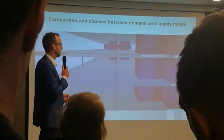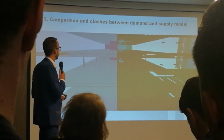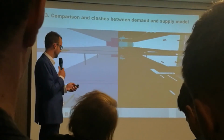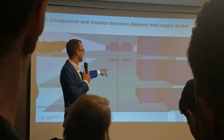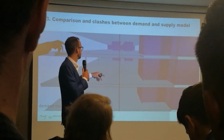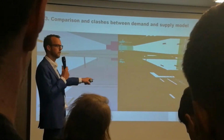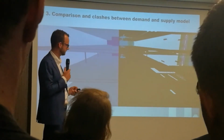So here's this design model. This is from the structural engineering, and this is the model from the supplier. So we can check if it fits. If the supplier didn't deliver the wall, you won't see it. But if the supplier's model fits within the floors of the structural engineering.